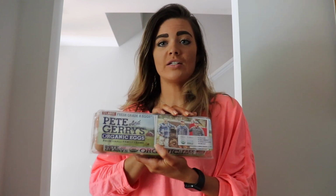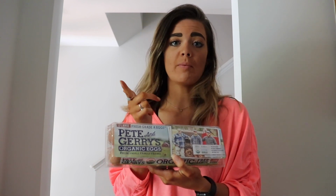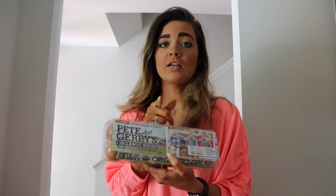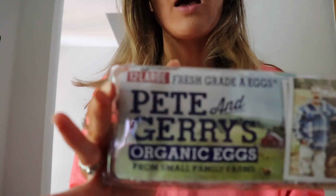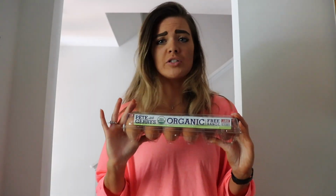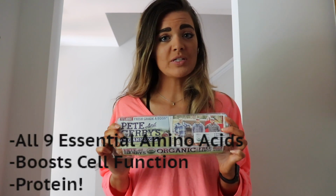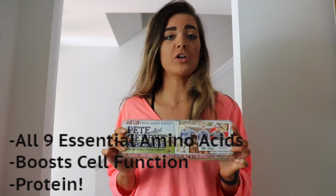Another protein that we have is eggs, and I always get, again, same thing as the frozen chicken. You want to make sure that they're cage-free eggs, and they're also antibiotic-free, and if you can get organic, that's even better, but if you can't, as long as they're antibiotic-free and also cage-free, you're doing great. So this is actually one of the best brands that I've found. I do see them at pretty much every grocery store that we go to. They're usually about $4 or $5 a pack, so you're still sticking to a good budget. Eggs are a really great source of protein, and they also have all 9 essential amino acids in there as well, so that helps your cell function and also liver function too.